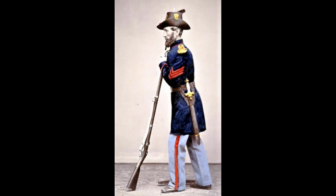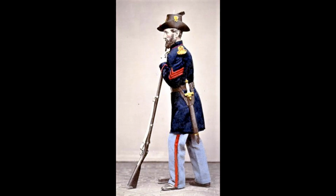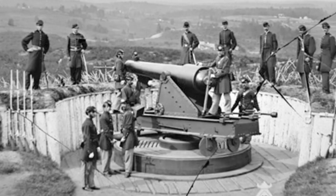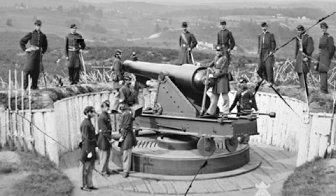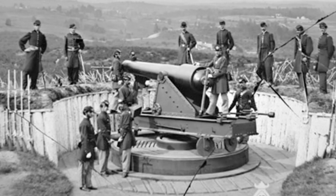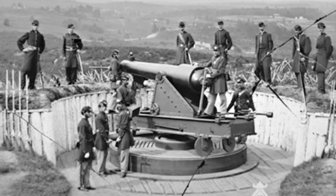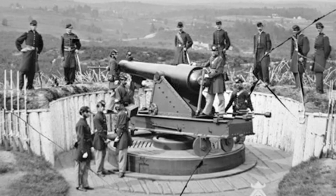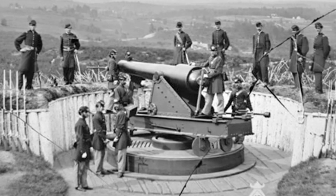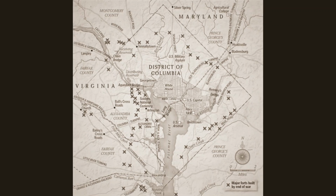The 15th was also made up of a large number of German soldiers. As a heavy artillery regiment, the 15th saw limited field duty until 1864. The regiment, like a number of the heavy artillery units, was assigned to the defense of Washington, reflected here in a photo of several soldiers standing near a large cannon set on a circular platform. These defenses comprised 60 large and small forts protecting the nation's capital.